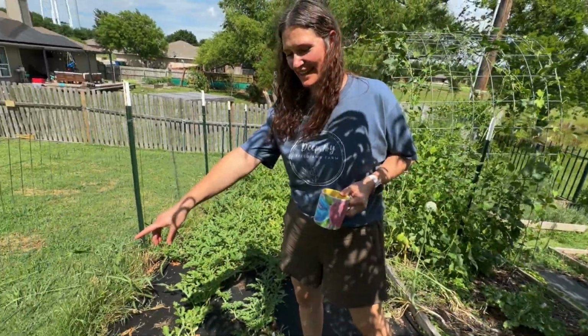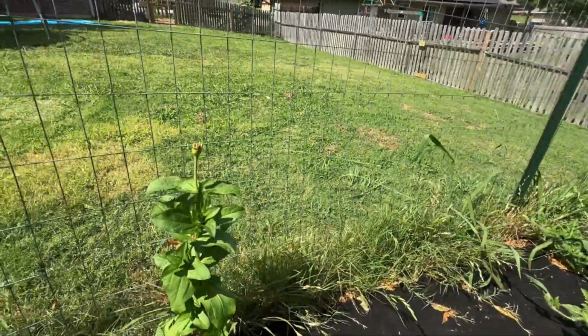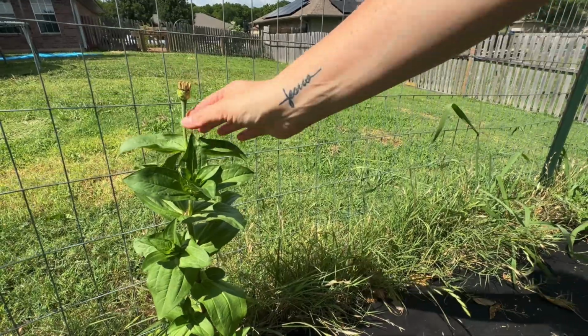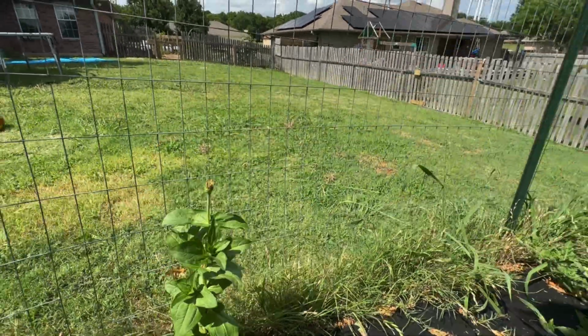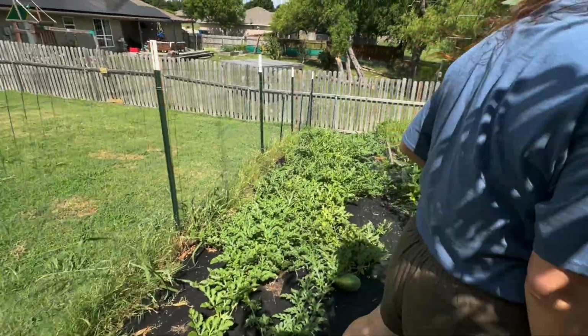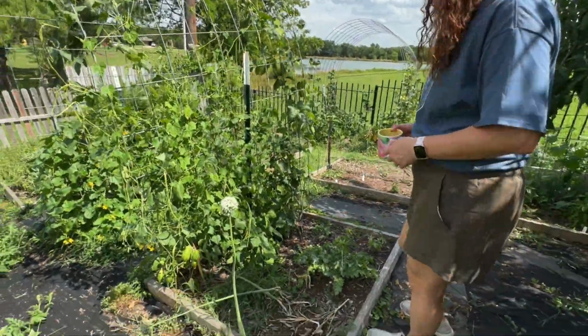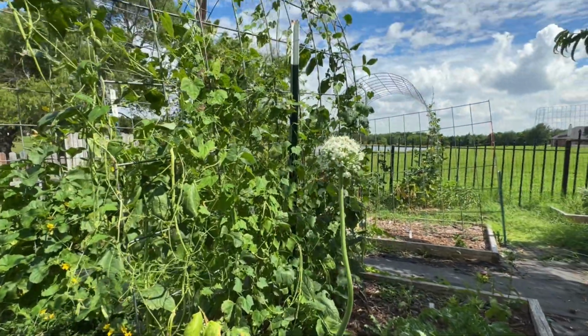We have a volunteer zinnia. Oh, it just popped up there. Yeah, I have no idea how it got there. I wonder what color it could be. Ooh, what do you think? Gonna find out soon, I guess. It's got some pink. I'll let you know. Keep me posted. This is some onion that I forgot about and has bolted. But it's pretty. The bee likes it.